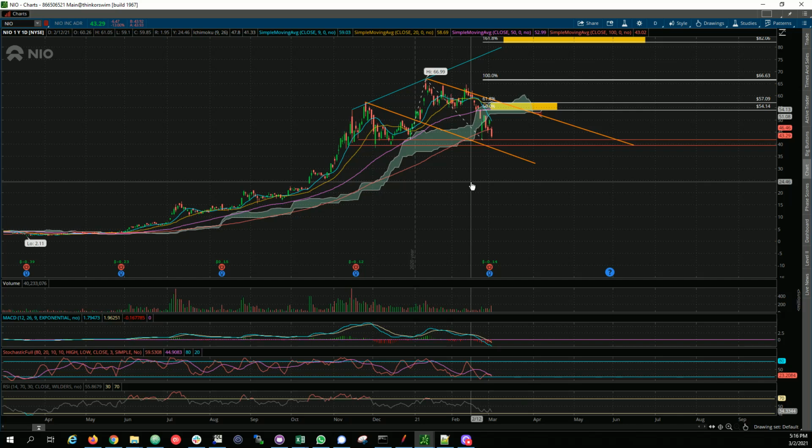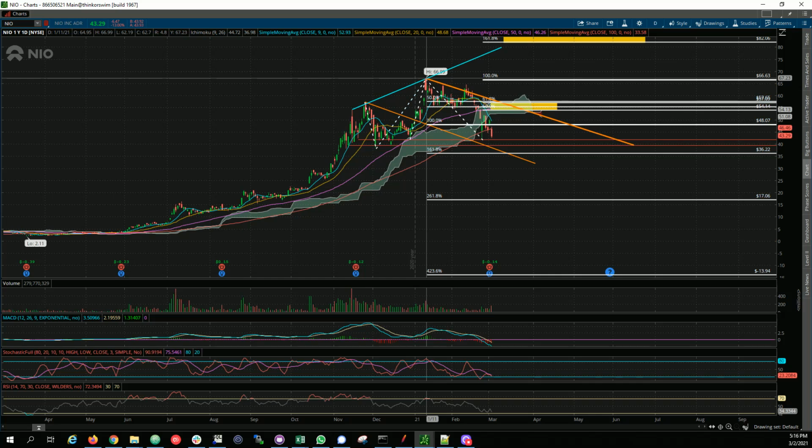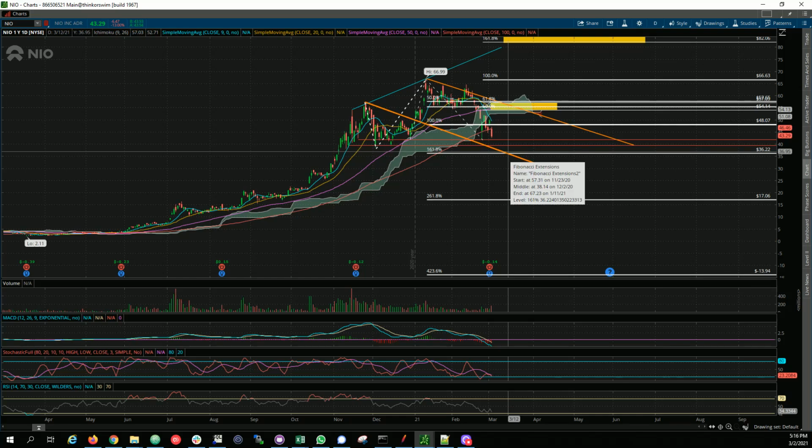I know it sounds scary, and I could draw an extension on the downside. I want to spend some time on NIO because a lot of people have money on it and want to see where the floor is. So 36.27, or this line right here basically, is pretty close. So these two lines, 42, 39.50, and 36.22, should be the buying levels. If it loses those, that would be super bearish.